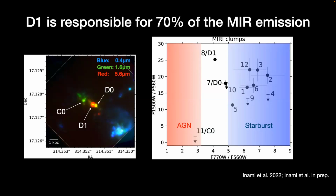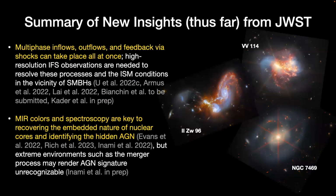And right now we are analyzing the spectroscopic data to see if we can actually get to the bottom of this mystery. Okay, so that brings me to the summary slides of my talk. What we've seen so far is multi-phase inflows, outflows, and feedback via shocks. They can all happen all at once. So we really need high resolution integral field observations in order to resolve these processes, to understand the energy exchange and the feedback cycle within these extreme environments. And the mid-infrared colors and spectroscopy are really the key to recovering the embedded nature of these nuclear cores and identifying hidden AGN because of the dust in the center of these systems.